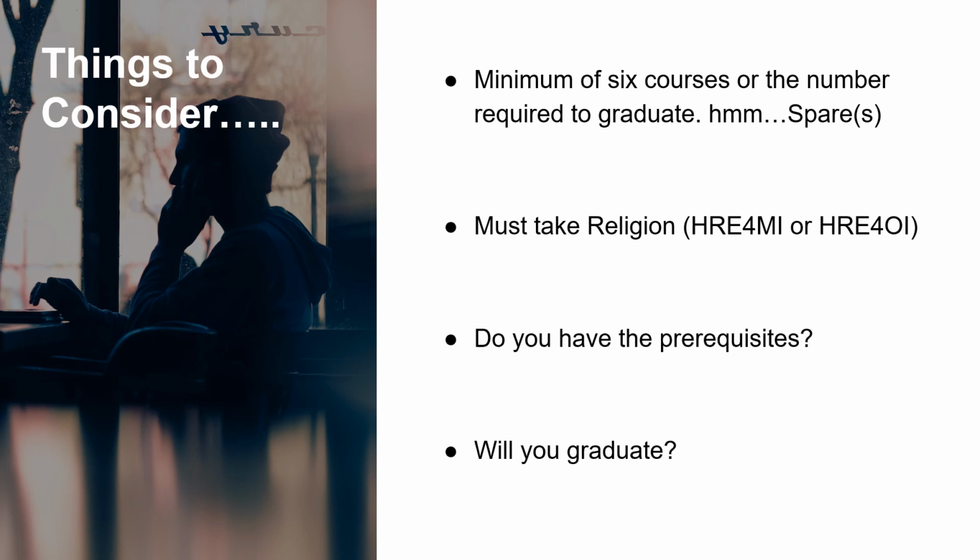A few things that you need to consider for your grade 12 year. You need to make sure that you have a minimum of 6 courses or the number required to graduate. If you're eligible for study periods or spares, as students like to call them, you have to have 24 credits by the time you finish grade 11 in order to have a study period in each of your semesters in grade 12. Don't forget that you have to take religion because you are in a Catholic school. You can choose between UC religion or open religion in grade 12. Religion is something that is popular in the summertime. If you'd like to get religion out of the way, then sign up for e-learning summer school and take that course in July. Also consider having the prerequisites for any university or college programs in your planner.